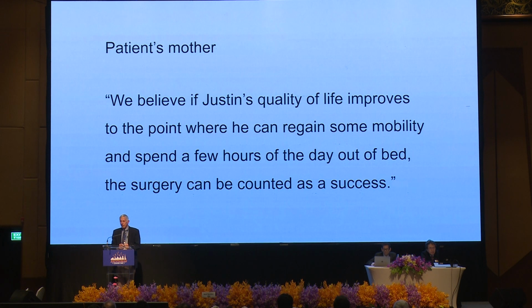She said, "We believe if Justin's quality of life improves to the point where he can regain some mobility and spend a few hours of the day out of bed, the surgery can be counted as a success." I think you'll agree with me that that's a pretty low bar for success that we had.